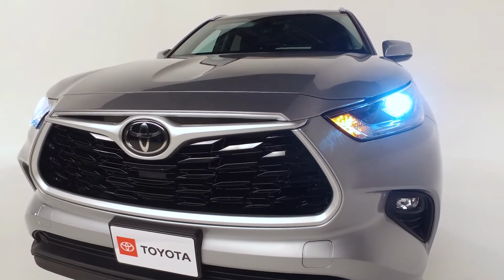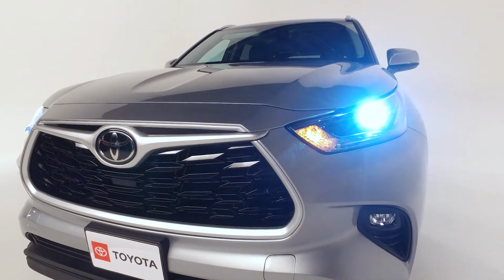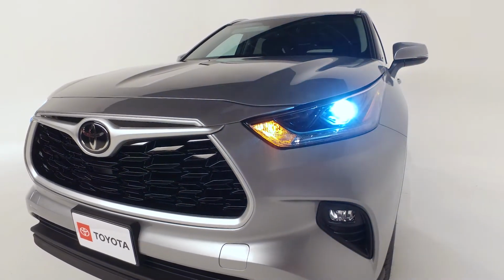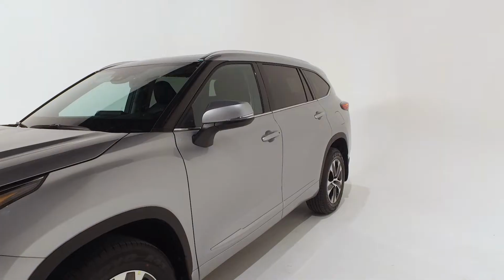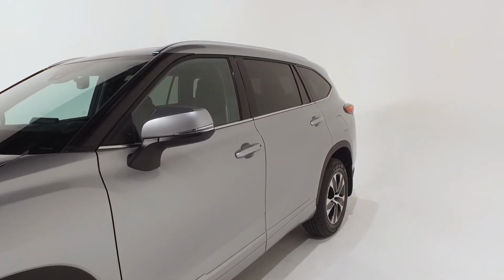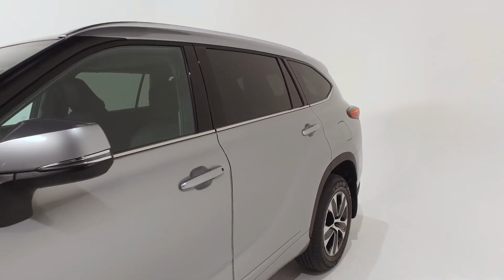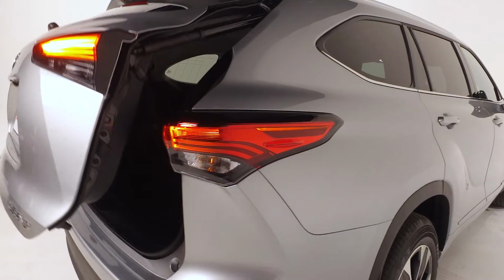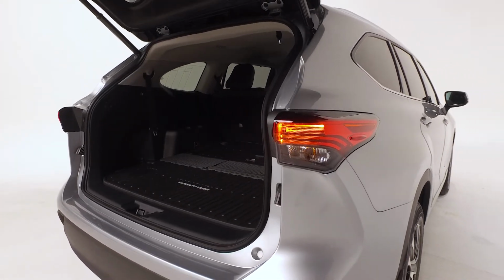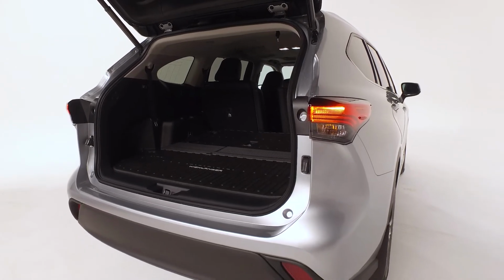To ensure you can see clearly at all times, the Highlander comes with LED projector headlights with automatic high beams, LED strip daytime running lights, and high-output LED fog lights. The color-keyed door handles integrate the Smart Key remote keyless entry system with push-button start, liftgate function, remote illuminated entry, and more. You'll enjoy the convenience of the Highlander's height-adjustable power liftgate with jam protection, and the LED taillights and LED center high-mount stoplight will give you fast braking warning.